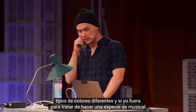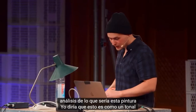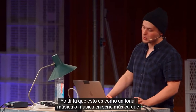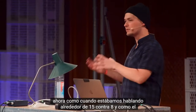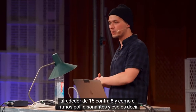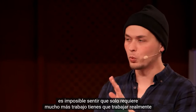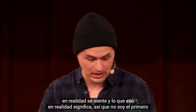And if I was to try and make a musical analysis of what this painting would be, I would say this is kind of like atonal music or serial music. Music which requires a lot of attention to be paid to it. Now, when we were talking about 15 against 8 and the dissonant polyrhythms, I'm not saying it's impossible to feel, it just requires a lot more work. You have to work really hard to understand what 15 against 8 actually feels like and what it actually means.